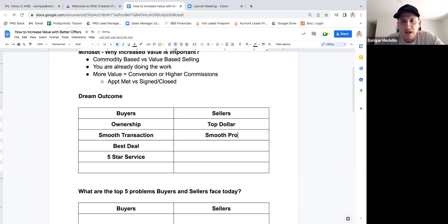Smooth process, right? Because selling a home can be stressful. So they want a smooth process. What about getting it sold quickly, right? The fastest possible, right? No one wants to have their home on the market for 180 days. So it's going to be like the most money, the best process, and the fastest sale.